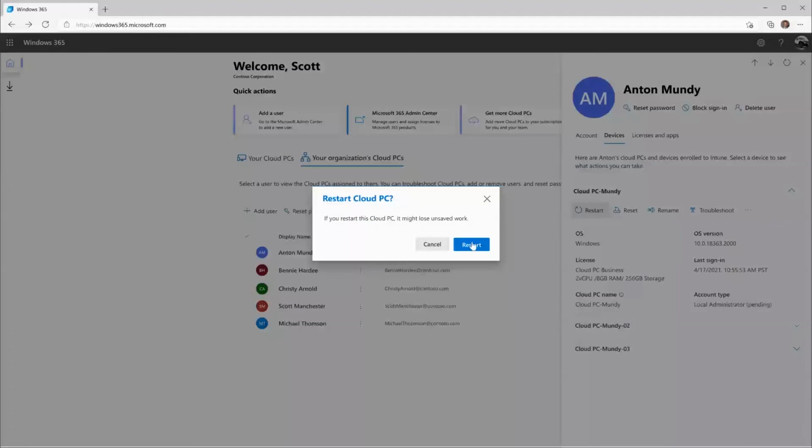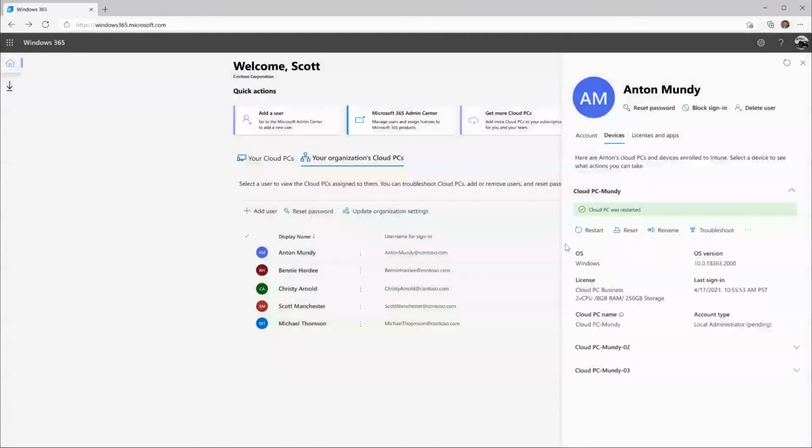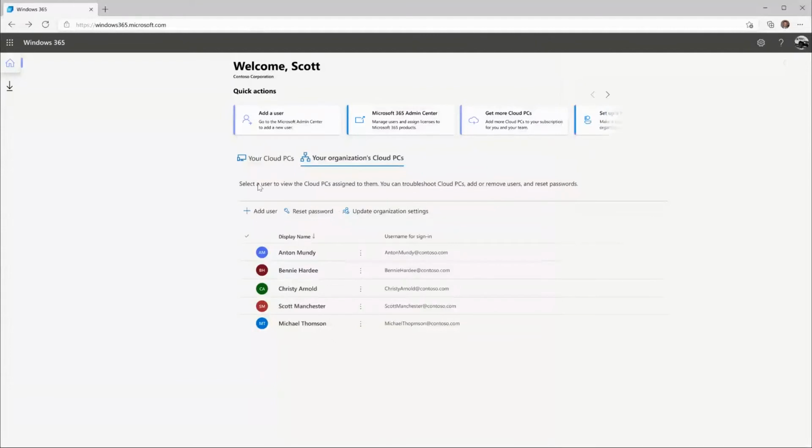I'm going to go ahead and say restart, and a restart action is quite quick. Anton is back up and running now with his machine all ready to go back to his previous state. So you can see this really simplifies all the management overhead.